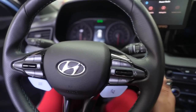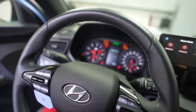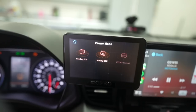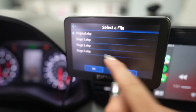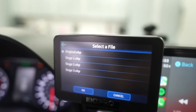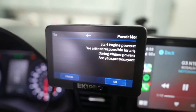All right, so car is currently off. I'm gonna put it in accessory mode. Just tap power twice. And then we're gonna go into riding ECU. They already have all the different stage tunes loaded onto my EK1 Pro, and we're gonna select stage one, and boom.